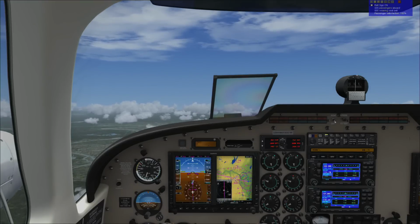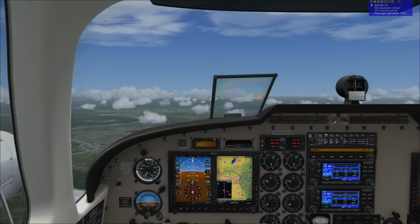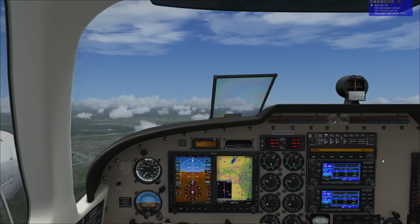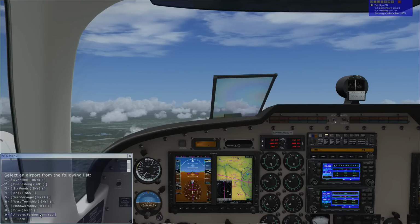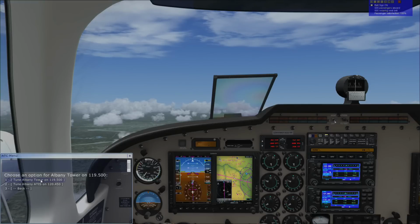Alright. So let's start descending. Oh, you're going a little much. Try to trim it out. We're pretty daggone close. KALB. We should be able to get it by now. Here we go. Albany International. There we go. Alright, hit up the tower. Full stop landing.